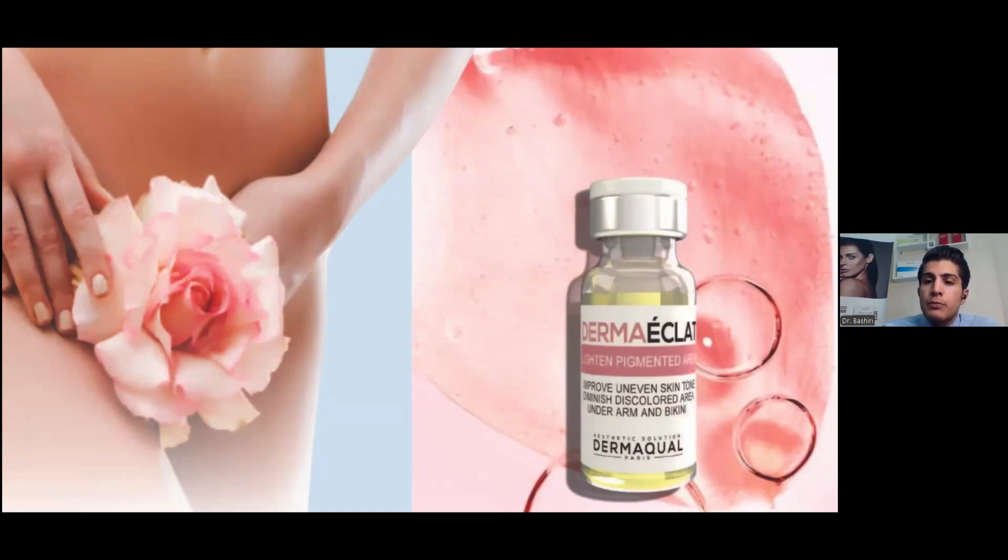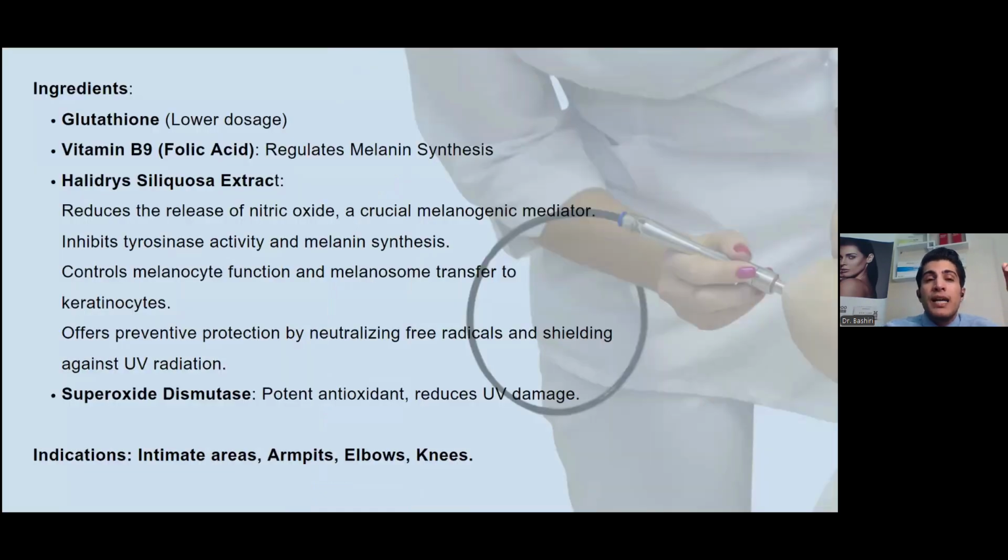Also, we have the next product, Dermaqual, which has a lower dosage of glutathione. Also, it has extra vitamin B9, folic acid, which regulates melanin synthesis. Also, Halidrys siliquosa extract that can reduce the tyrosinase activity and melanin synthesis. And superoxide dismutase, a potent antioxidant, which reduces UV damage. Indication is for the intimate areas, armpits, elbows, and knees.